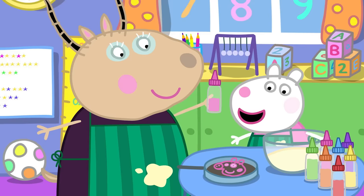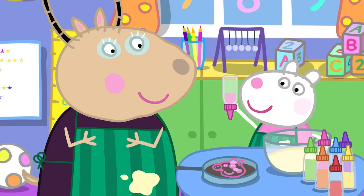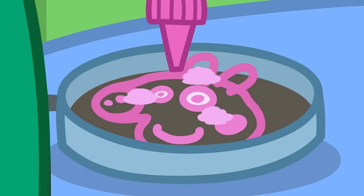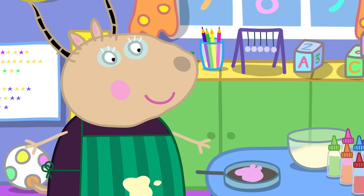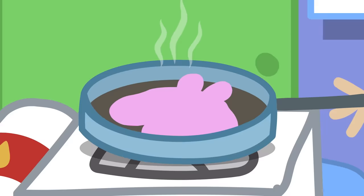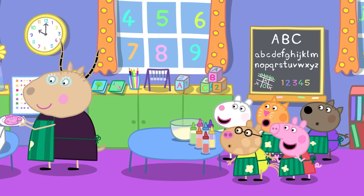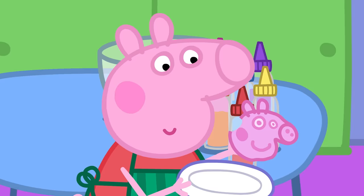Can you add some pink here, Susie? And some more over here. Wow! What is it? What are you drawing, Madam Gazelle? You'll see. Now the pan will get very hot, so you must step back for this bit, children. Oh, Peppa! The pancake looks just like Peppa. I'm Peppa Pancake. And I'm really yummy.